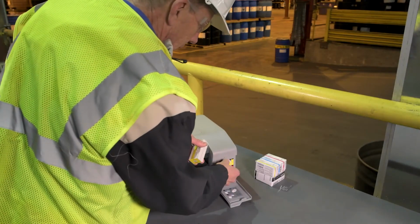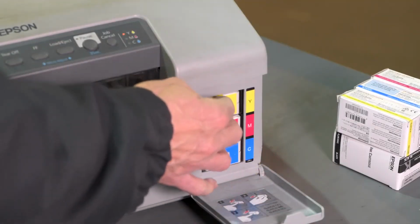The printer will not compromise the color. If the ink cartridge doesn't have enough ink left, it will actually not print. It will stop printing until you replace that ink cartridge. It's kind of exciting for us as a group.